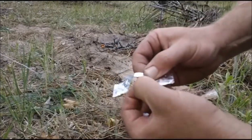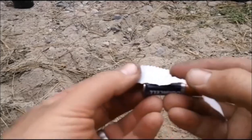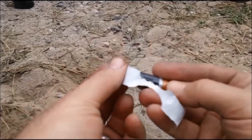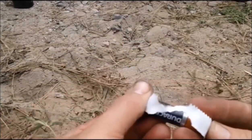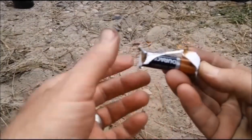Your average tinfoil gum wrapper has a paper lining, which can catch fire if the aluminum gets hot enough. This method worked for me about 1 out of every 5 times I tried it. But will the flame be enough to light my tinder and get a fire going?